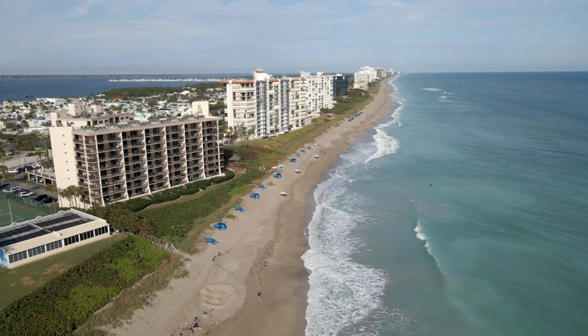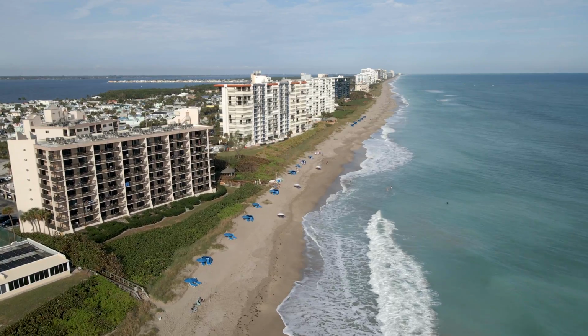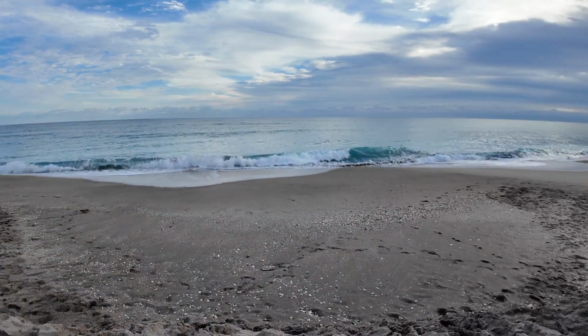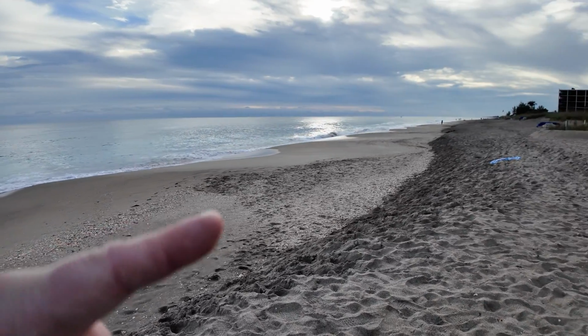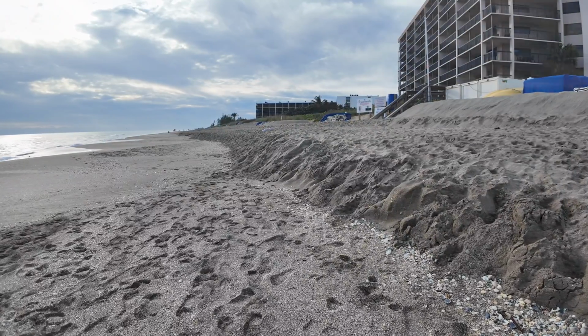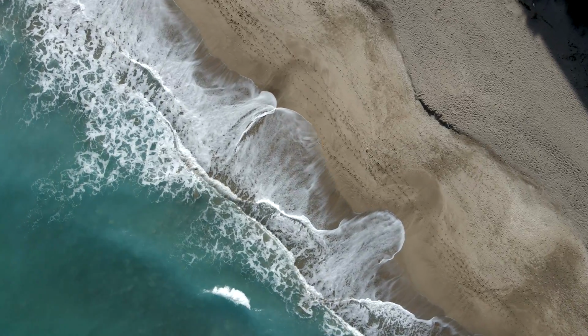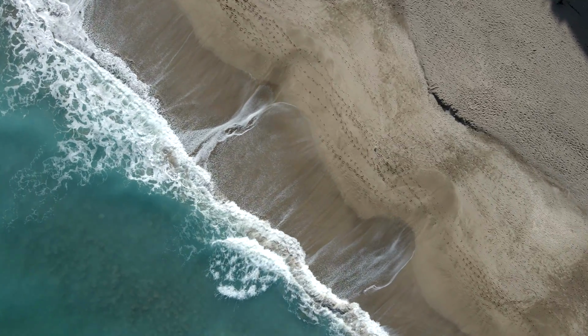Okay, so here we are. This is the beach. It's actually kind of narrow. It's had a lot of storm erosion the last couple years with a number of storms that have come through. So you can see there's a pretty steep drop off here, but you can see there the beautiful Atlantic Ocean, wonderful colors to the water many times of the year. Right now it's early in the morning, the sun's just coming up.